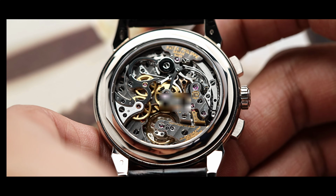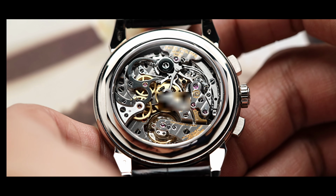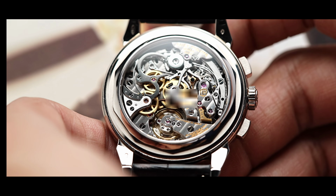Now you have to understand that this was a very big moment for Patek, because it was basically their very first introduction of a fully in-house chronograph perpetual caliber. That alone makes this extremely desirable and collectible in the Patek world.